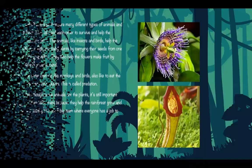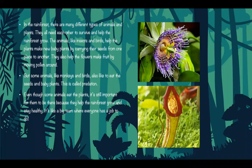In the rainforest, there are many different types of animals and plants. They all need each other to survive and help the forest grow. The animals, like insects and birds, help the plants make a new baby plant by carrying their seeds from one place to another. They also help the flowers make fruit by moving pollen around.